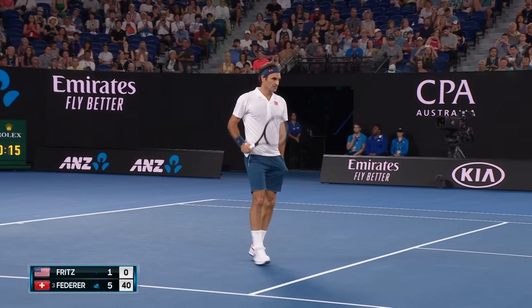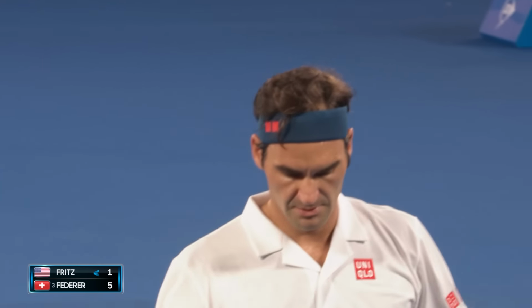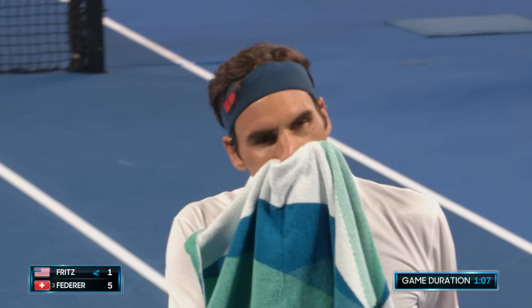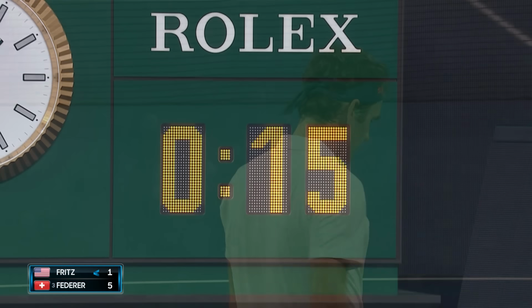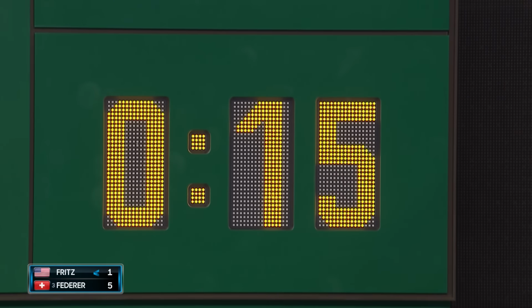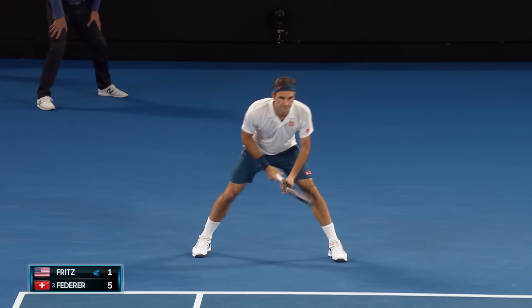Again, Federer doesn't put a foot wrong. Federer races to a 5-1 lead. It's Ian Thorpe, Olympic swimming champion, legend here in Australian sport. Just 15 minutes, and it's a 5-1 lead. So, taking nothing out of Federer.